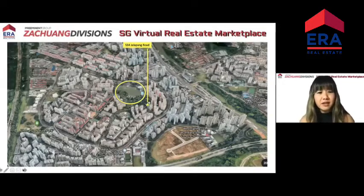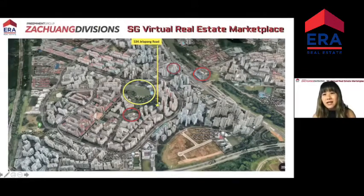I also want to highlight that the red circle area is where the shopping centers are. Your whole estate here is supported by quite a few, the nearest being the Greenridge Shopping Center, and further down, the Hillian Mall. If you follow my cursor, we have Junction 10. The main transport hub here would be Bukit Panjang MRT, where my cursor is, and that's where Hillian Mall is located.